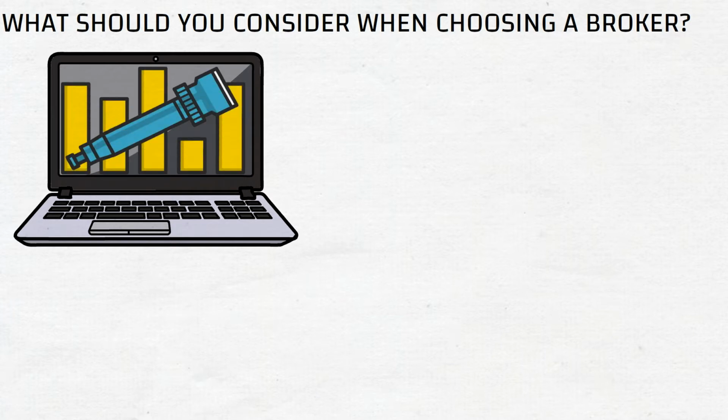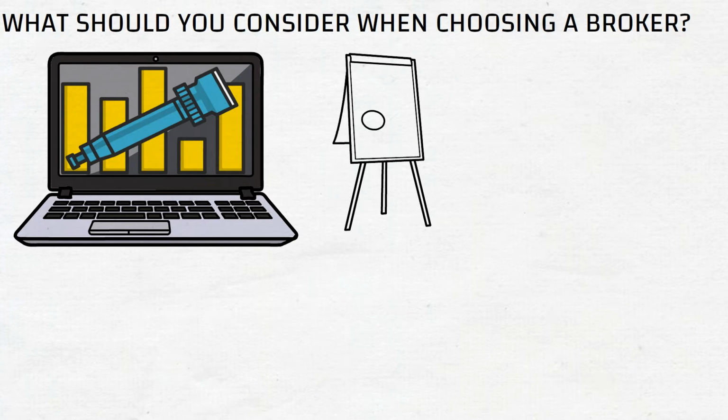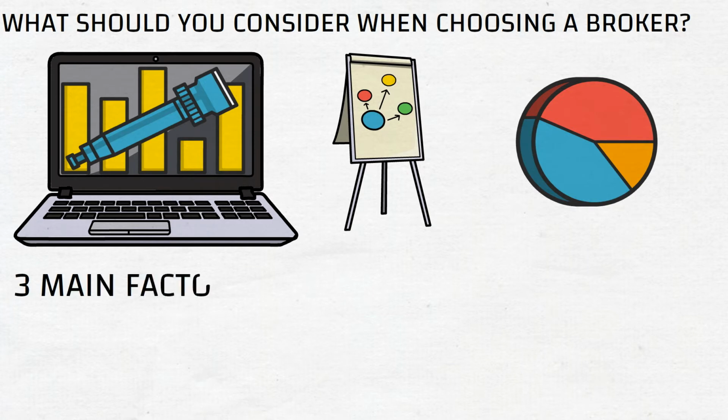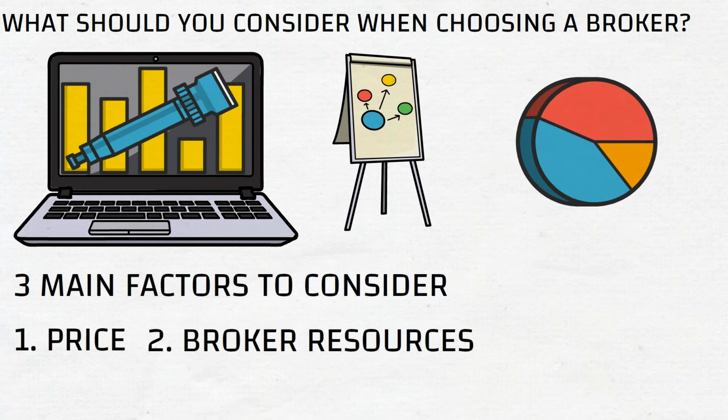Let's start off with what all popular brokerage firms have to offer. The best online brokerage firms offer investor-friendly resources. You can learn about the stock market, trends, portfolios, and much more with the resources offered by brokerage firms through their online portals. Overall, the differences are what will help you decide which brokerage firm to use. According to Bankrate.com, the three main factors to consider when comparing brokerage firms are price, broker resources, and strategy.